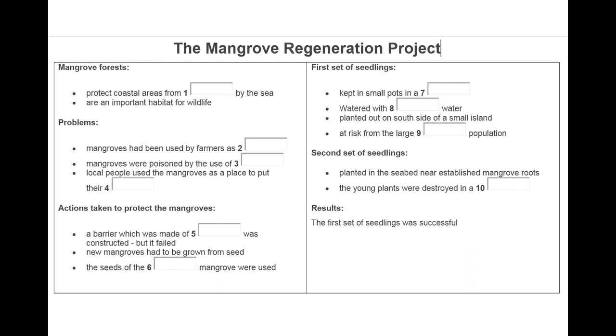Today I'm going to be talking about the first year of a regeneration project in a mangrove forest. Mangrove forests are found along river estuaries and coastlines and are important because they prevent flooding by acting as a barrier between the land and sea. The mangrove trees have special roots which can breathe and allow them to survive in thick, airless mud. They are also a very important habitat for wading birds, fish, and other animals.